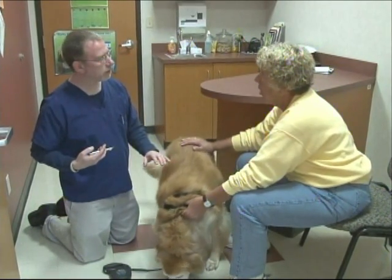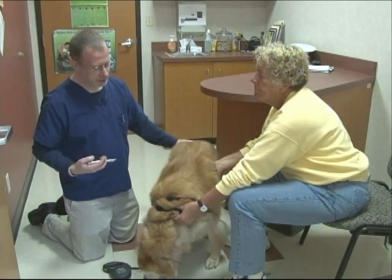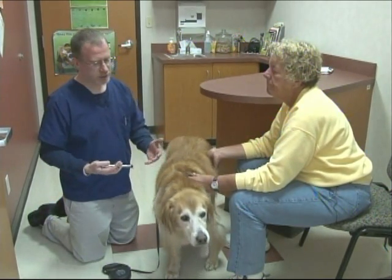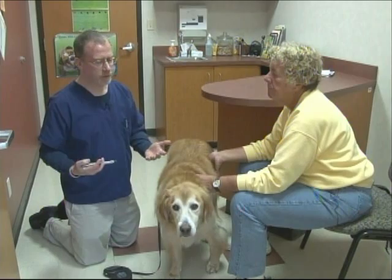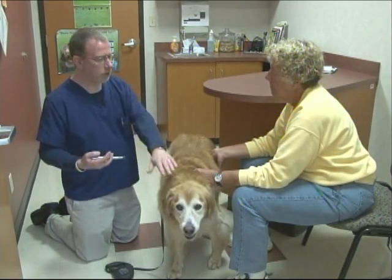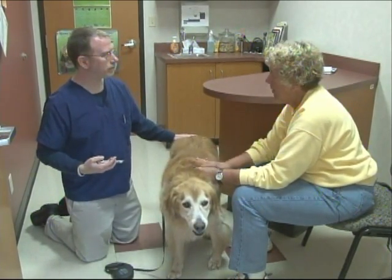Which is very common with older dogs. Right, and in her case, she's been adjusted many times, and I'm just trying to make sure she doesn't have any problems top to bottom. We go top to bottom.